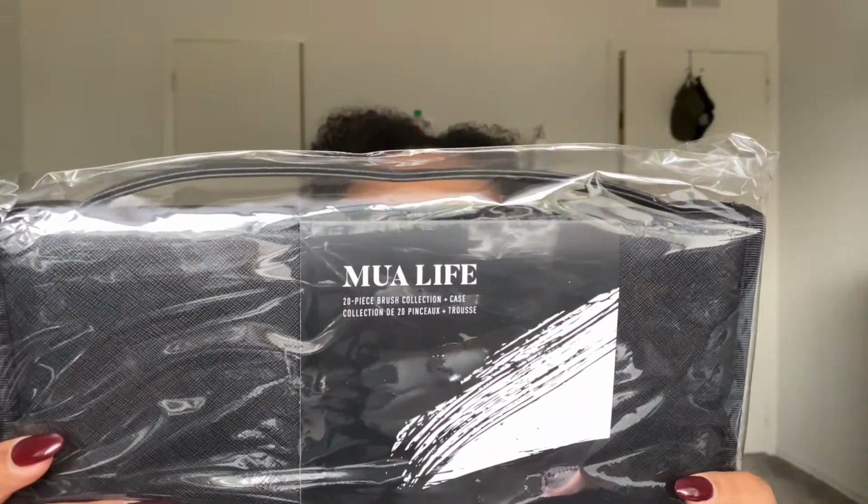you already know. The other thing I have is one of the 20-piece brush collection kits. Now, I know not a lot of people like Morphe or support Morphe, but I will say that their brushes are actually pretty decent, especially the Elite line. Honestly, that's the only line of brushes that I would recommend and that I use from Morphe. Now, this retails for $80, so with the 50% off, it was $40. So you get 20 brushes and the brush case for $40. I don't even know if you can find that anywhere else.